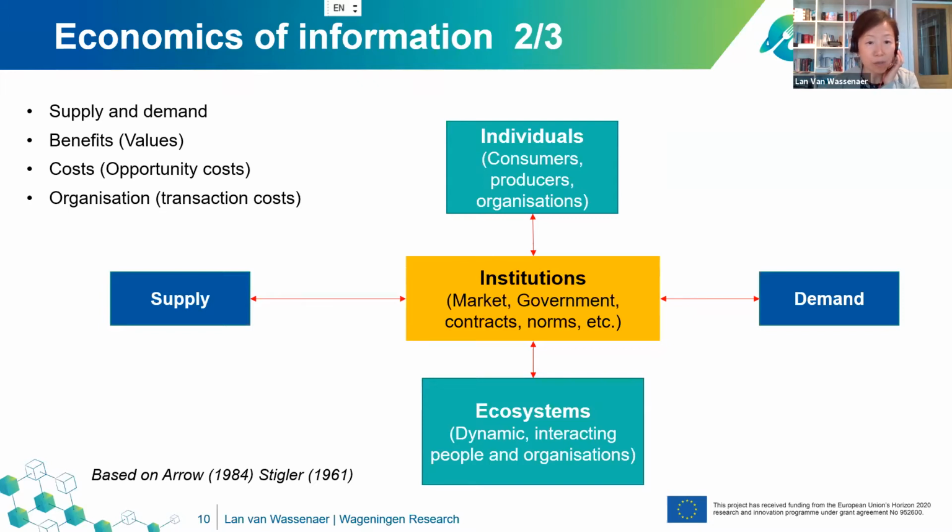And in organizing the supply and demand of information, it is important to consider the organizational forms, but also the transaction costs they bring, what they create, or have in different economic transactions. So these are the basic considerations when we look at blockchain applications in relation to information exchange. It all goes back to the economics of information that is well described in general economic literature, but also in more applied literature. And at the end of our slides, we'll have some suggested literature for further reading.